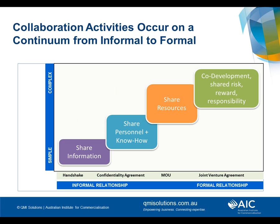So you might step through to a confidentiality agreement. If you're actually sharing resources to develop something new, then you might step through to a memorandum of understanding. And if the situation requires full commitment from both parties and has particular obligations, and in resources there's a lot around having the insurance and liability protection, you might have to go as formal as a joint venture. But your collaboration activity will fall somewhere along that continuum, and this graph just illustrates that.